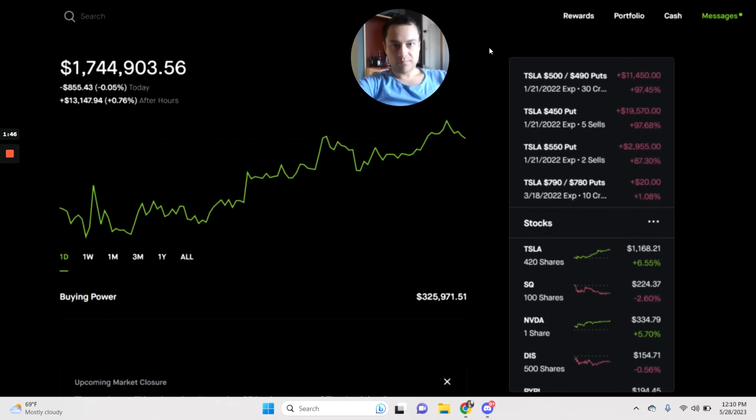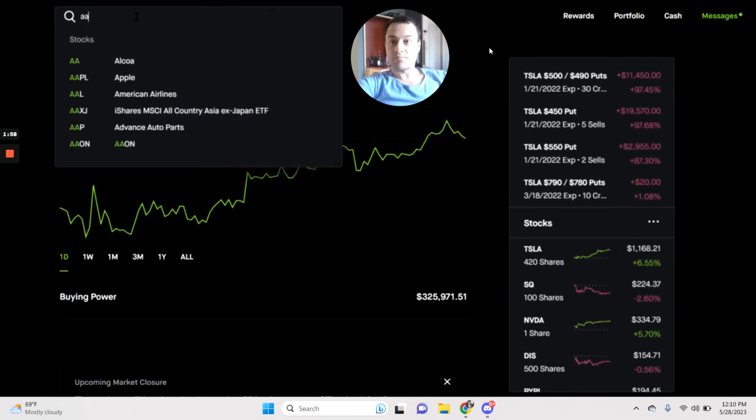I'm going to be showing you a few different trades on 3 different stocks that I think is a very good trade. And in fact, I would place that trade if the market weren't closed right now. But as soon as the market opens up, I'm actually going to be making these plays. All right, so the first thing that I want to show you guys is I'm going to open up AAL.